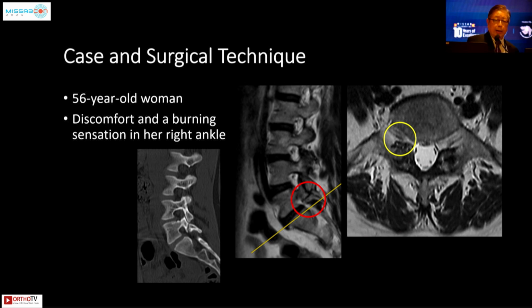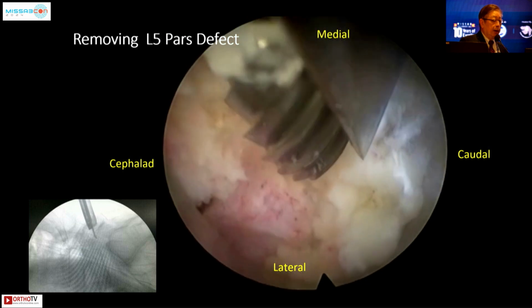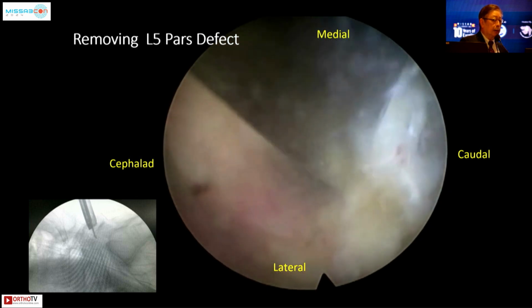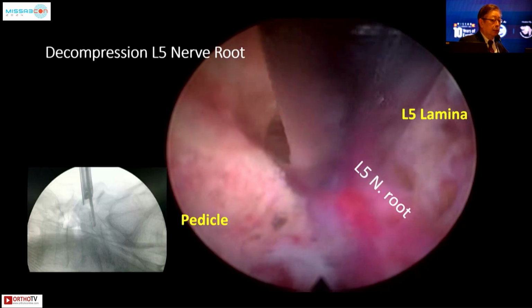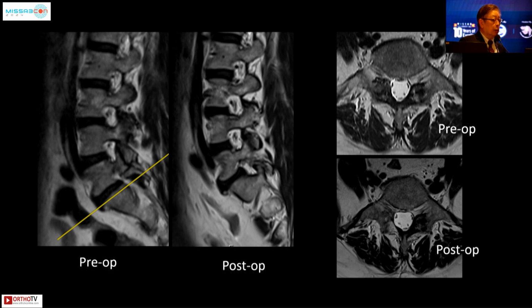This is one of my cases, referred to me by the ankle specialist. She was suffering from a burning sensation on the right ankle, and you see the pars is the cause of the pain. Then I performed the endoscopy, identified the pars, and removed some parts of the pars until I could identify the L5 root and remove the bony hook that I showed you in the first slide. You see that? And this is our result. You can see before and after, we freed the nerve root, and the patient was very satisfied.